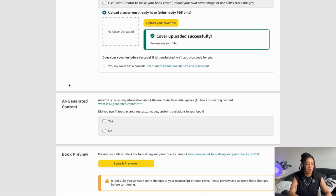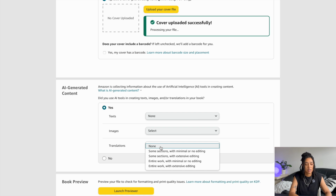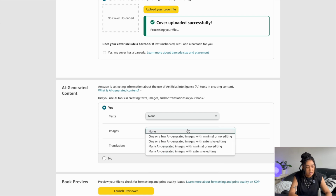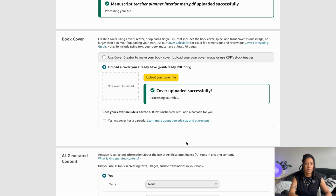So for AI generated content, I'm going to select yes. For the text, I don't have any. For the translations, that doesn't apply, but for the images, I have one or a few AI generated images, which is on the cover. I'm going to put KITTL here because that's the software that I use to create my image. And now I just need to wait for my cover to finish processing. That way I can review it and make sure that it looks good.